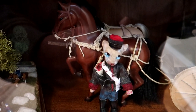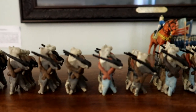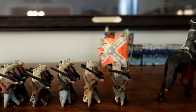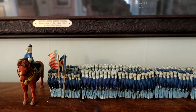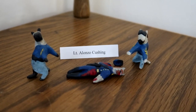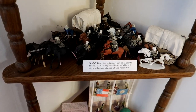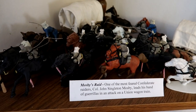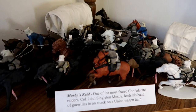The Civil War ambulance. You can see that larger cat soldier there. See them there marching one by one with their battle flag. In the Union, these cats are lined up really closely. There's Lieutenant Alonzo Cushing. Does not look like things ended well for him. There's John Singleton Mosby, one of the most feared Confederate raiders.